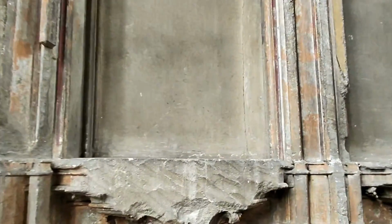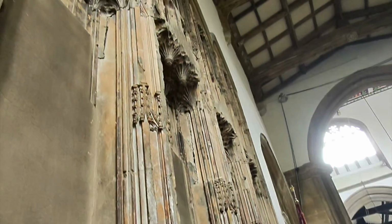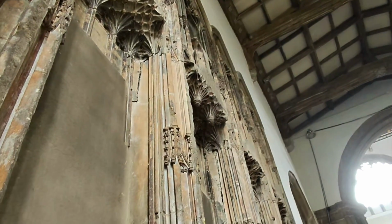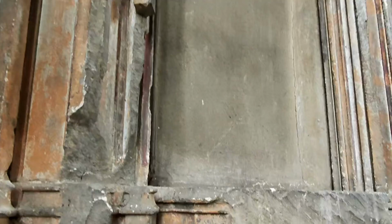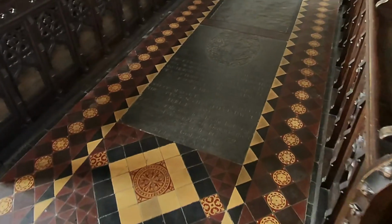One of the coolest things about this church is this. All these used to be like statue niches sticking out from the wall, and at some point in history they were all chipped flat, and then it was all filled in, so there was no sign that there was anything behind it, which is quite cool and quite a lot of work. That is so nice.